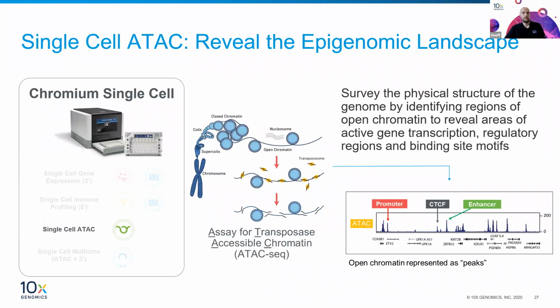We'll switch gears a little bit now and talk about our single cell ATAC assay. Now instead of mRNA, we're actually detecting genomic DNA, and we're doing that in the form of open chromatin regions. For those of you familiar with the ATAC assay, this is just the single cell version of it, where we take a transposase and apply it to nuclei, and only regions of open chromatin are accessible to this enzyme, where this enzyme then cuts that DNA or inserts itself into that DNA to make fragments of it, which we can then barcode in subsequent steps and get a single cell readout. This is our first foray into the world of epigenetics, and the open chromatin information reveals areas of active gene transcription, regulatory regions, and binding site motifs.